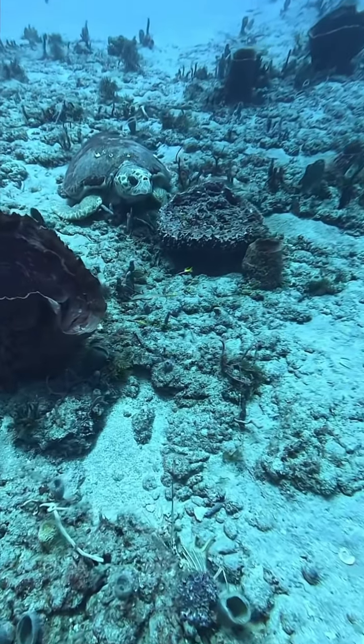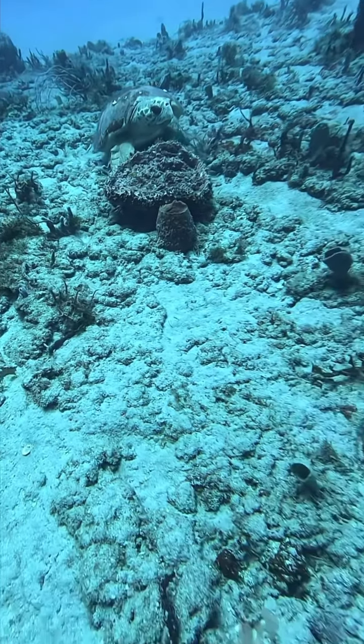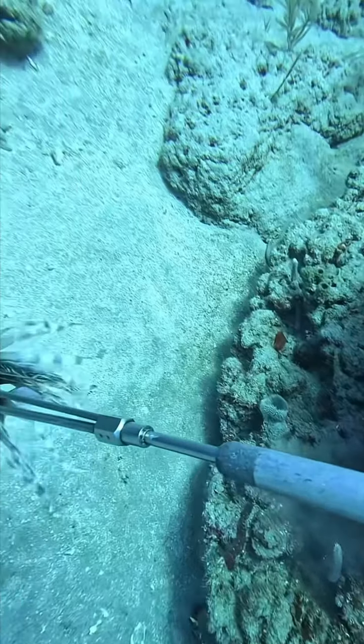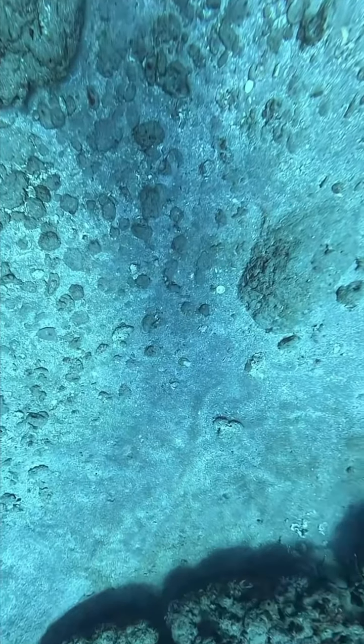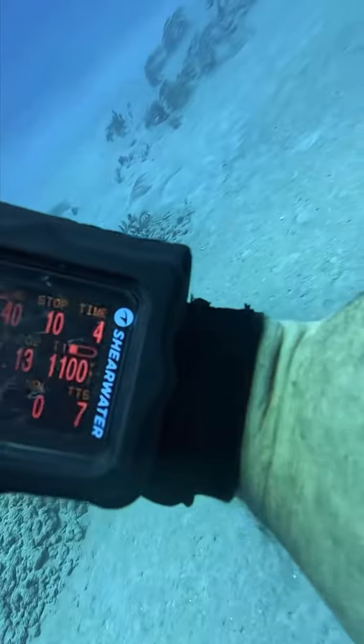And one last beautiful loggerhead. He says, I don't know about you, I'm out of here. I hope you guys enjoyed this video. We're about ready to call it a day. We're into deco about 5 minutes here, 4 or 5 minutes. And that means we need to go up with our catch.